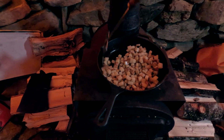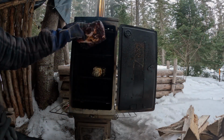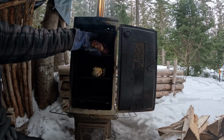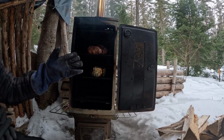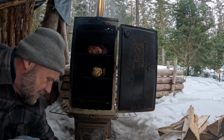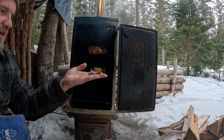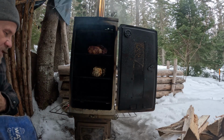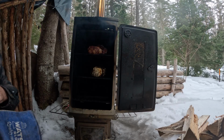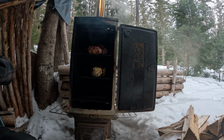It's time the apple and the roast will also be done. Oh my God, that roast is something else. Wow.